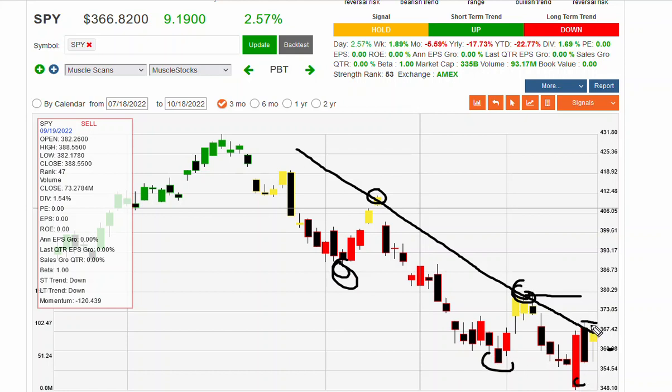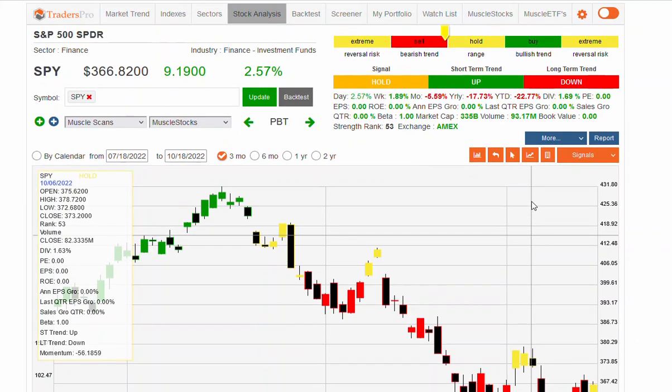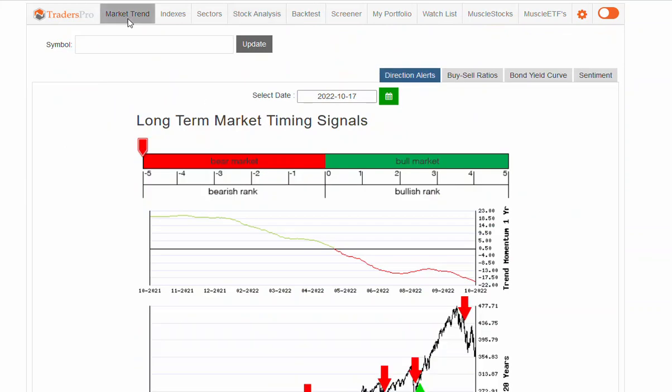Now the question is, can we start to shift that back up again and actually start to get higher lows and higher highs for a trend reversal? It's still very early in this process, and as trend followers, waiting for a confirmation move of some kind is the smartest route.